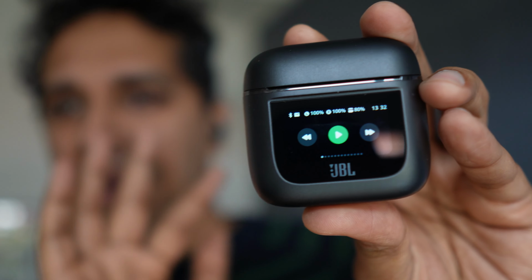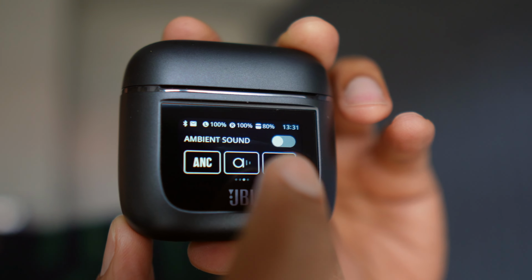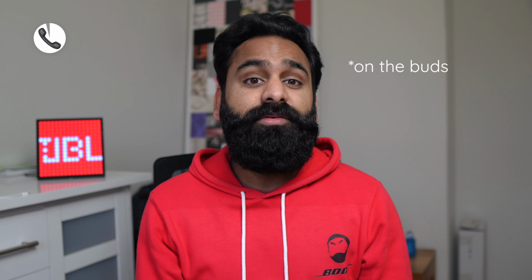So being able to hang up, mute, change volume, change ANC, and Voice Aware. Unfortunately, volume control does not work on the call even if you enable it. And since there's Voice Aware, there's no ANC control directly from the buds when on a call.